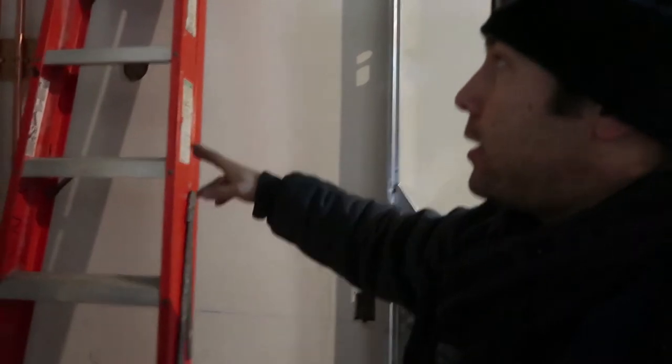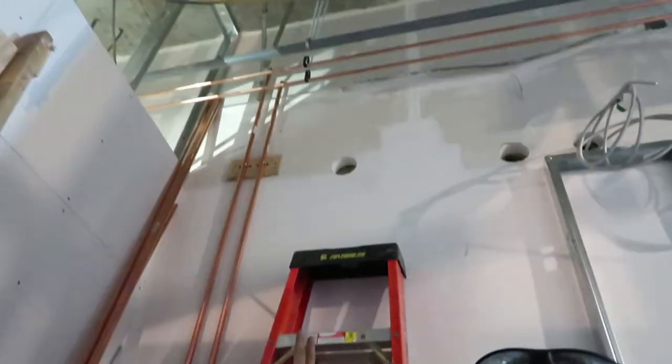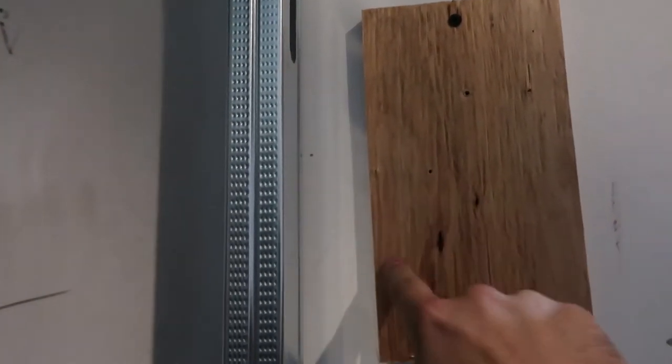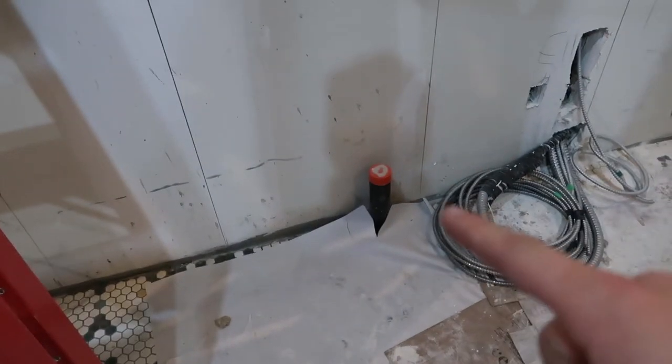So that's why I ran three-quarter hot and cold coming up, and they're going to connect all the way up there. We have to continue our vent across. It's going to be coming down right around here. I put supports here for my three pipes. I'm going to have hot, cold, and the vent. So we're going to have to bring it across. Then we're going to have one more connection over here, which is another vanity connection.